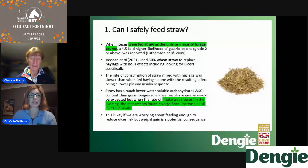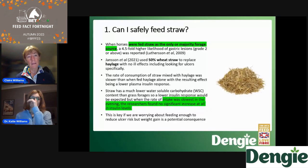And interestingly, I lived in Germany for a few years, and we used to feed oat and barley straw all the time. They bedded on it and they fed it all the time. Probably you'd be horrified at the proportion of straw they got fed, but it was an incredibly useful source of fibre for horses that were largely stabled 24/7. Yeah, no, absolutely. So can you see that slide? Yeah, there we go. So effectively, I suppose the concerns come from some studies that have been done, or one particular one by Lutherson et al.